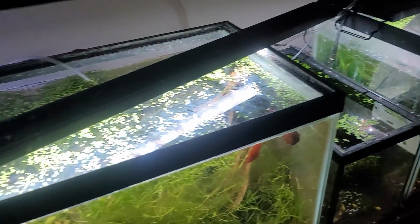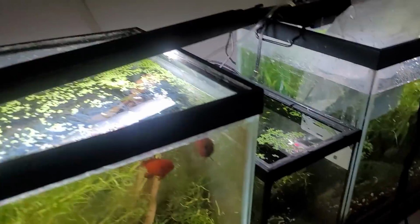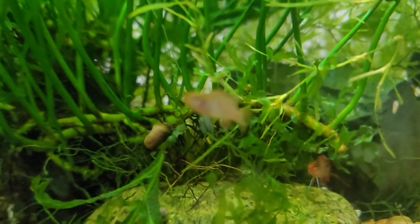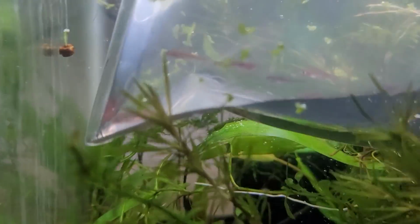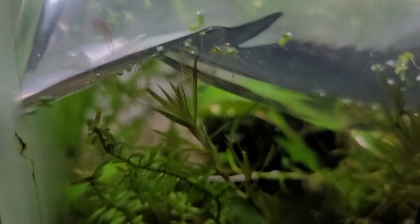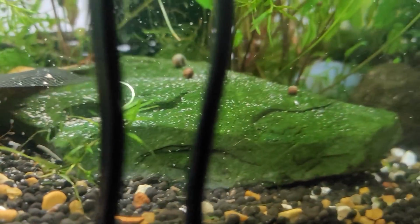So what do we have lined up next? Well, next on the docket, we have one you're probably familiar with, which is the lovely, no, it's not the scarlet batis, but it is the lovely chili rasboras, which are one of the smaller fish in the hobby. Don't ever grow much over an inch, and these guys are micro predators. They will eat any teeny tiny little stuff.